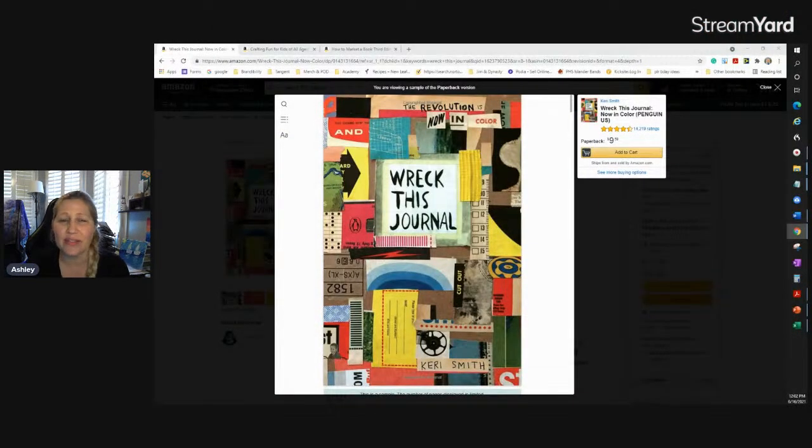You may have seen this. This is called Wreck This Journal. Don't use this title. It's kind of famous, so you'll get kicked off. But this journal is meant to be a journal for teens and tweens to be kind of irreverent, I guess is the right word. They're supposed to write in it, color in it, cut out things, stick things in it. Like I think one of the pages is like, put your foot in mud and then put your footprint on one of these pages. This one has an interior in color.